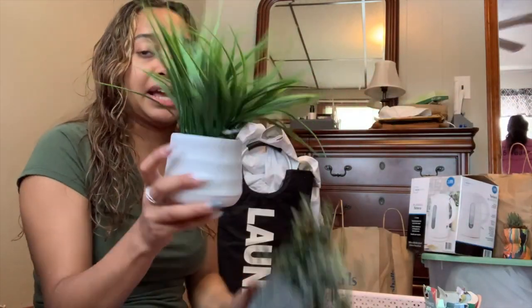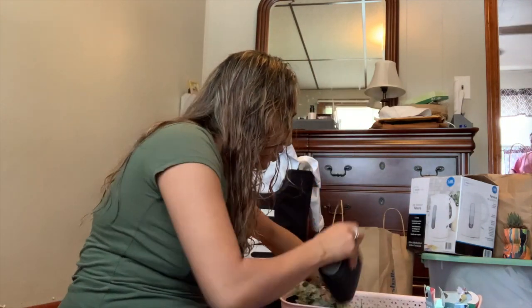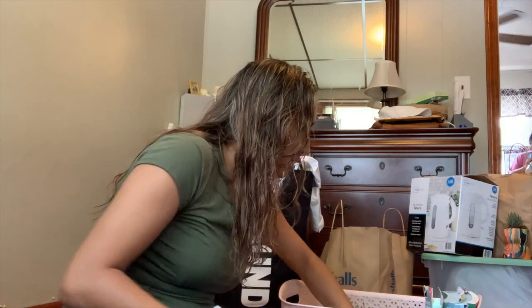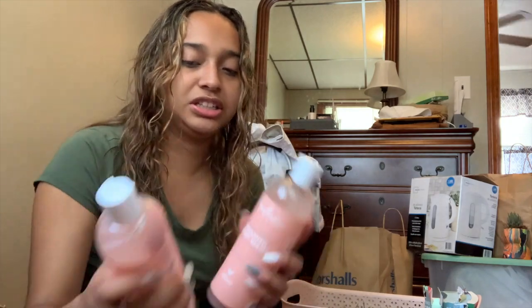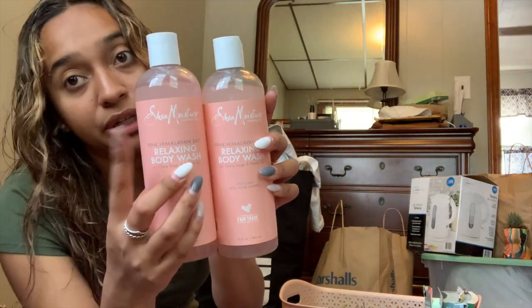These are plants I already had from my room, so we're gonna bring that. My speakers in here, hand cream, my Polaroids in here, lipstick, this thing. And then from Ulta, I got my stuff. So I like these body washes. I like this brand. So anything in this brand, I love.